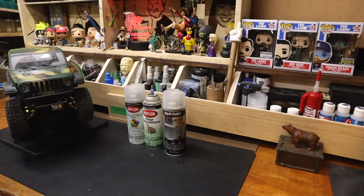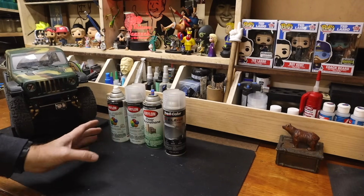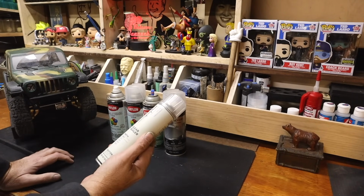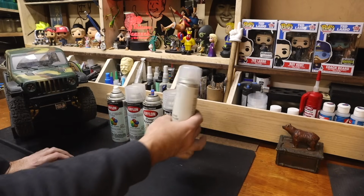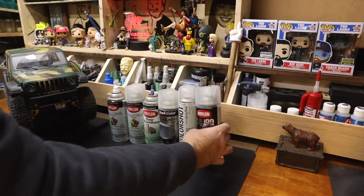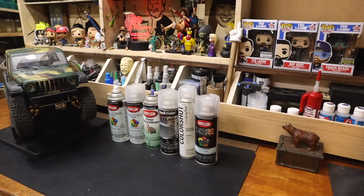So we'll take away the satin. Well, we tried the satin. We also tried Color Shot Clear Sealer Matte from Joann Crafts. And we have finally arrived at the Krylon Fusion all-in-one clear, flat clear.